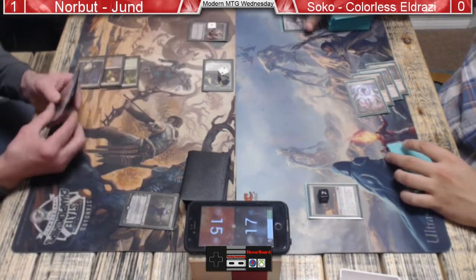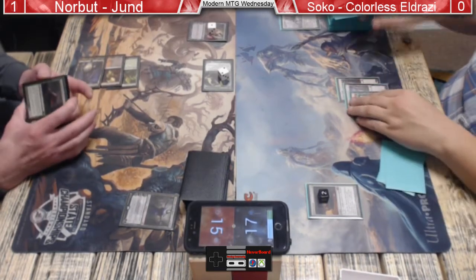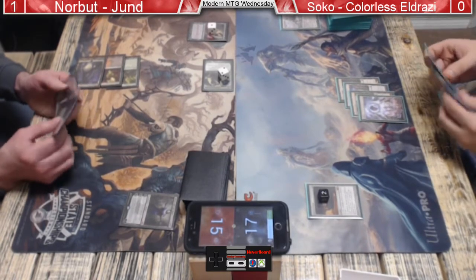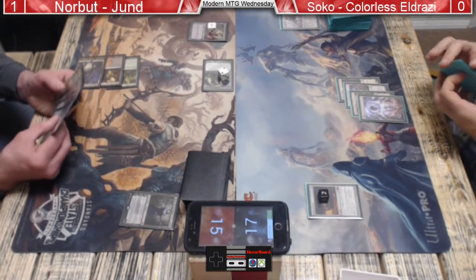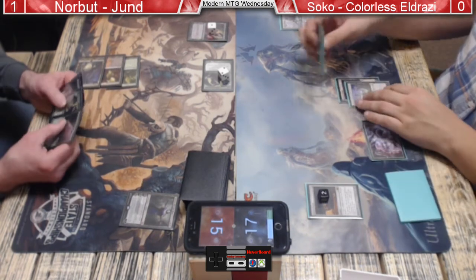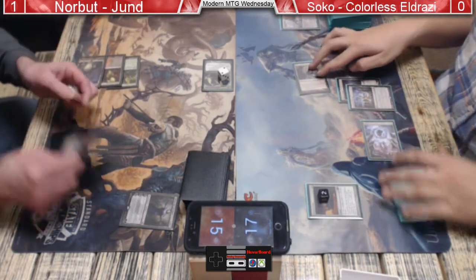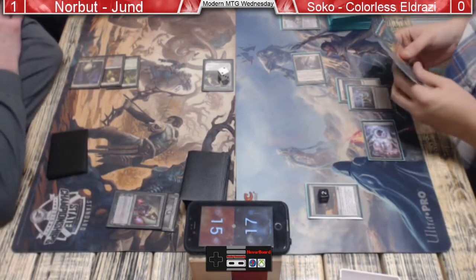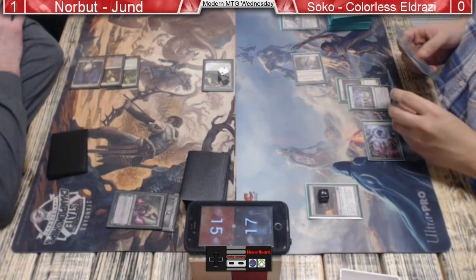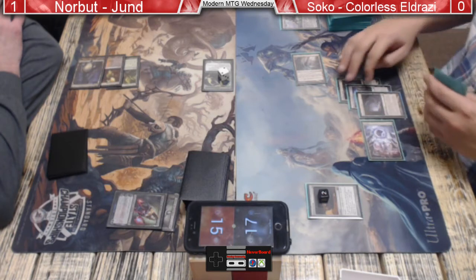And here's the other Liliana. And he probably put in extra copies of Kolaghan's Command or some sort of artifact hate to deal with the Chalice. So now, you chose to leave the Ratchet Bomb on 2 and not set it off. Maybe with Liliana on the table, you think about putting it up to 3. But with Blinkmoth Nexus, oh yeah, Blinkmoth Nexus, that's right. Okay, so just fly over, take her out. Norbut's like, all right, she's already done her job. He has all the removal answers he needs.